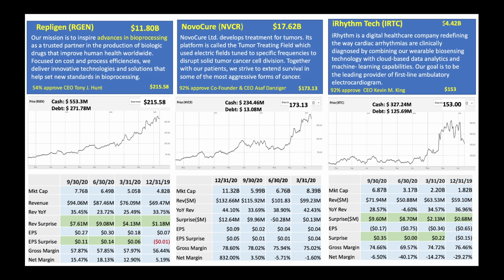Very nice gross margin, as you can see here, 78, 75, 75. And they do make money. They've got a positive net margin, which is a good sign. So overall, NovoCure is a good company. And even with this whole cancer oncology, these guys are in a really nice area where they can help humanity. Next company is iRhythm Technologies, IRTC.